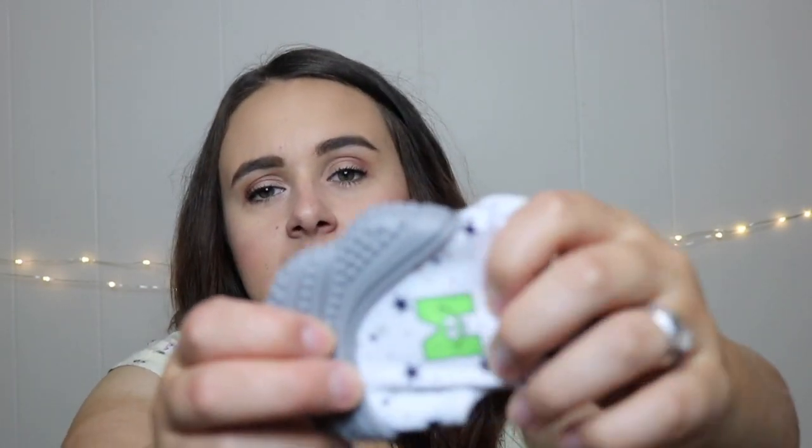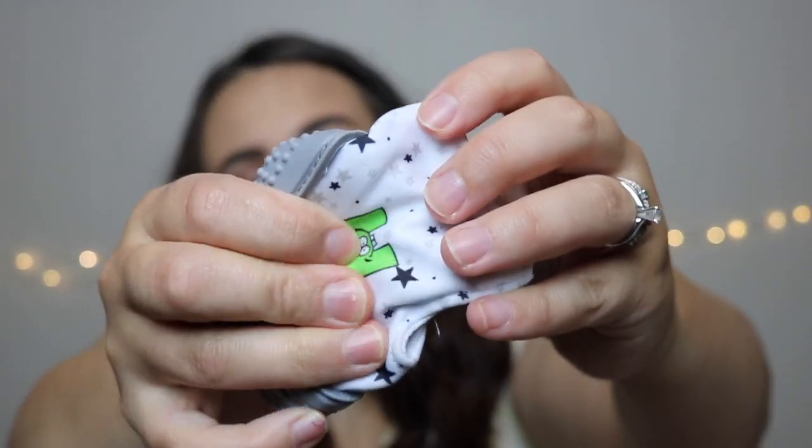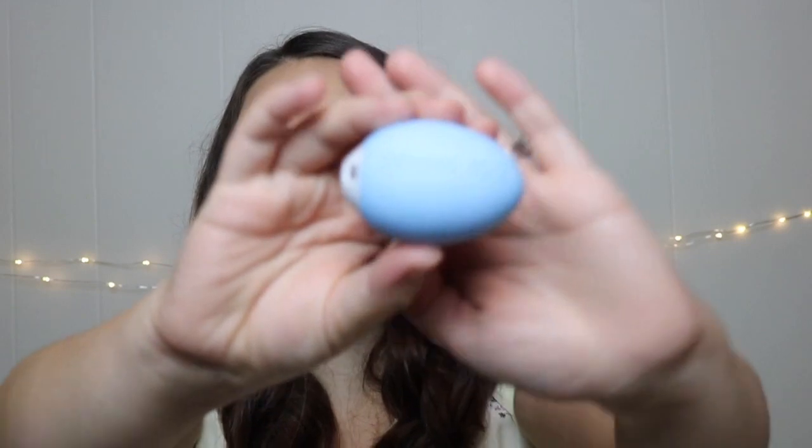But like I said, it's great for the car to keep them occupied because it's something that he can't very easily throw or drop. It does come off sometimes, but all in all it stays on pretty well, and I think this is great. On the inside also has that crunchy material, so he really likes that sound. But I definitely recommend the Munch Mit. I think this is such a great invention. He absolutely loves this. And the Munch Mit comes in tons of different colors and patterns. They're really, really cute.